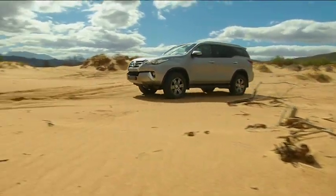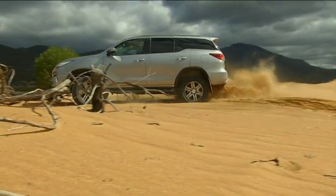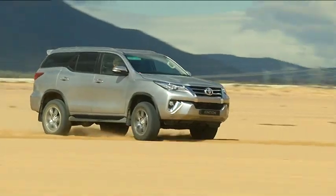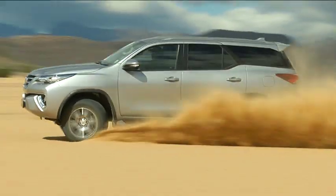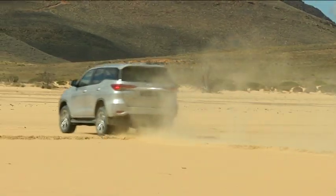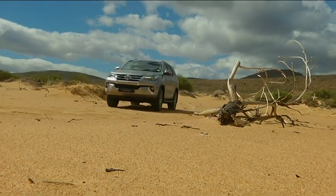There are a number of other innovations in the new Fortuner. For example, it has a facility called pitch and bounce control. What this essentially means is that over irregular road surfaces, the engine torque will be controlled to minimize lifting and dipping of the nose.